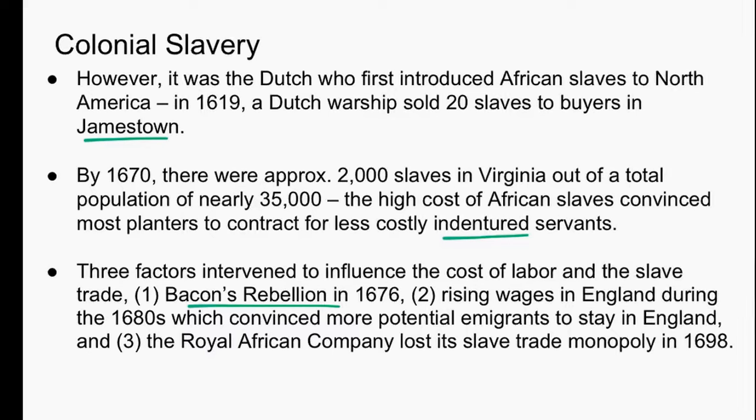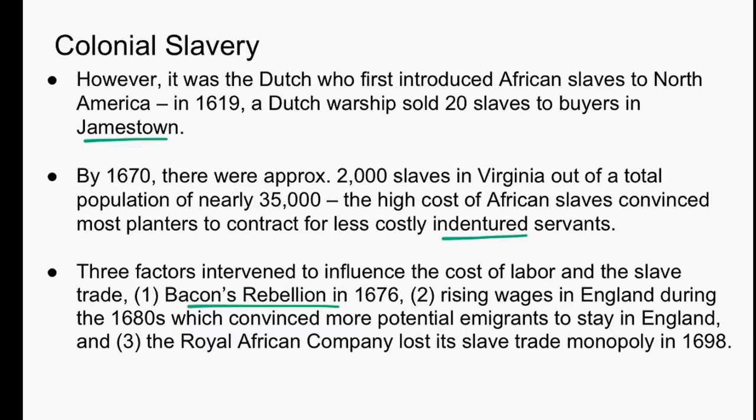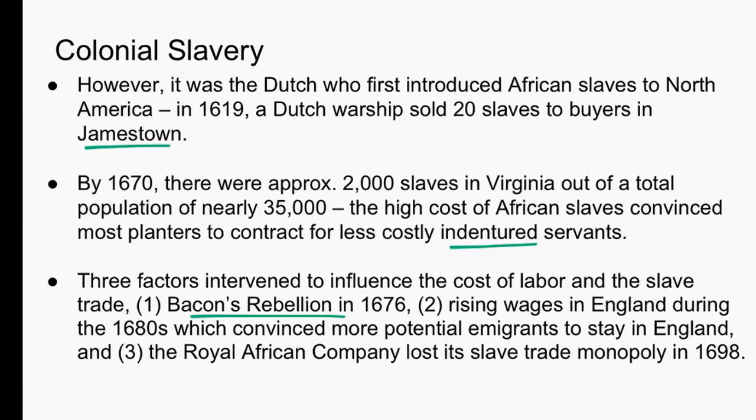By 1670, there were approximately 2,000 slaves in Virginia out of a total population of nearly 35,000. The high cost of African slaves convinced most planters to contract for less costly indentured servants. Three factors intervened to influence the cost of labor and the slave trade. Number 1, Bacon's Rebellion in 1676. Number 2, rising wages in England during the 1680s, which convinced more potential immigrants to stay in England. And number 3, the Royal African Company lost its slave trade monopoly in 1693.